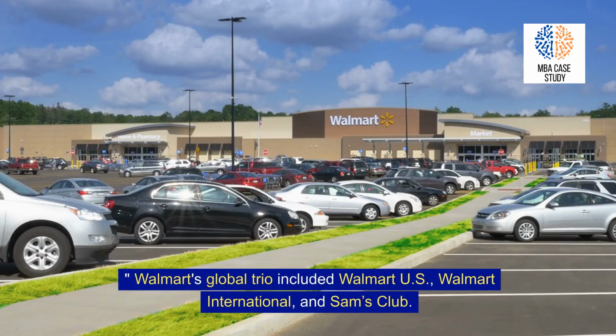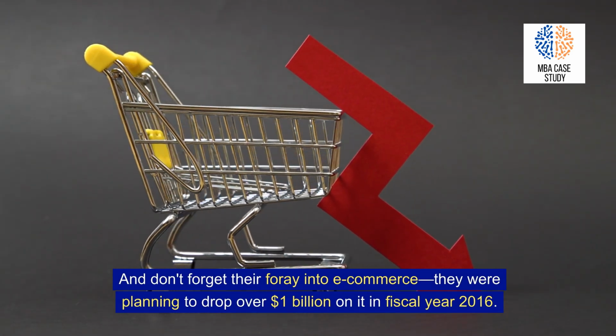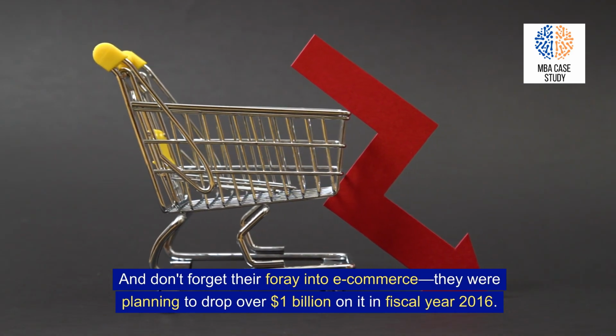Walmart's global trio included Walmart US, Walmart International, and Sam's Club. And don't forget their foray into e-commerce. They were planning to drop over $1 billion on it in fiscal year 2016.